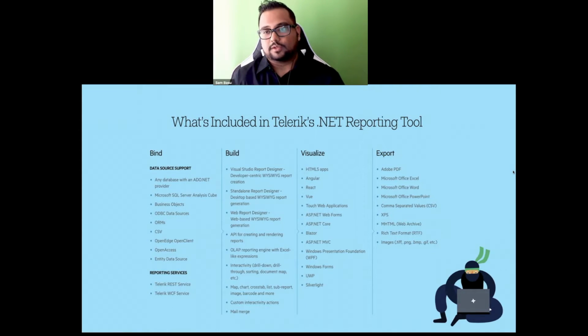And then you need to be able to build and design your report. And that's important. And this is where we give you like three different report designers. There's one that's integrated inside of Visual Studio. There's one that is standalone. And then there's one that is web-based, which is completely done in a browser. Your users will be able to design their own reports, which is fantastic. So all of that is there, and all of the ammunition that you need to build those polished reports, that's all there for you as well.